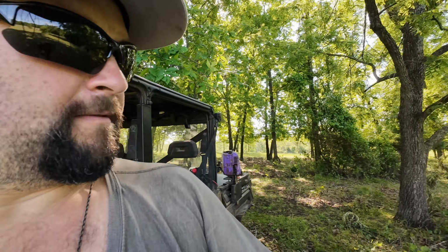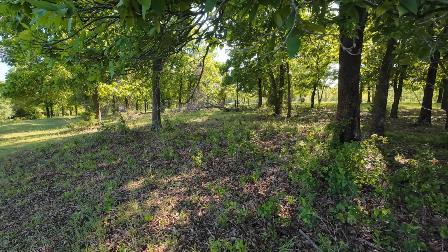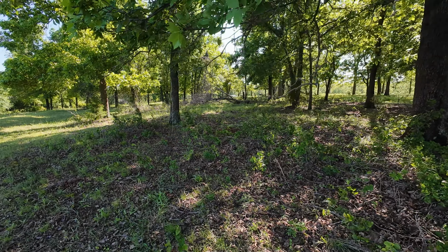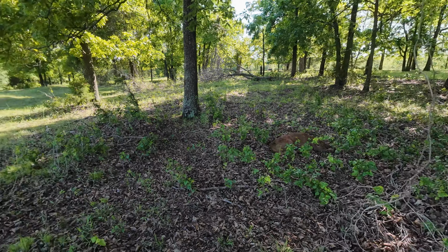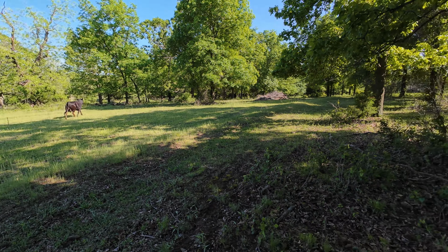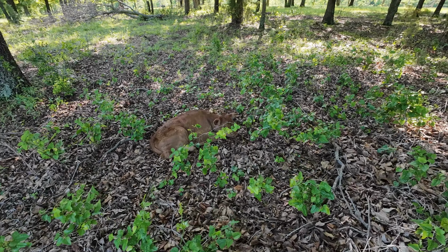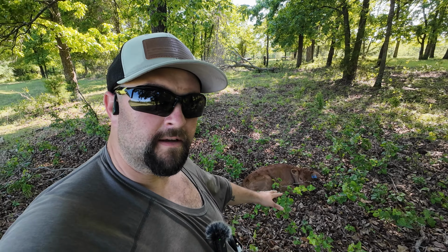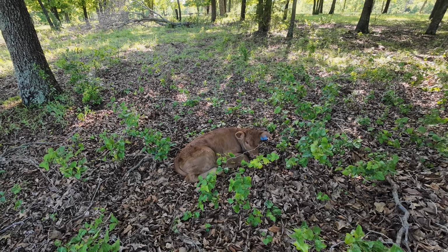I found it. Come on, mama. Come on, mama cow. So her baby, I just drove by, sitting right up here. Now she's confused. So then mama cows can make them babies sit down somewhere and not move. And these babies will just stay here for hours while mama's out eating.